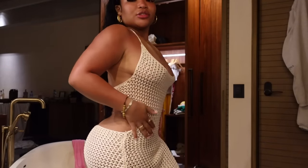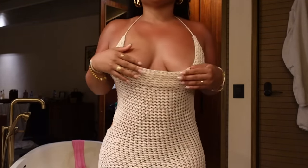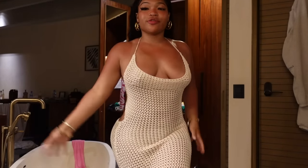But anyways, let me put this dress on because I got dinner reservations. And I'll check in with y'all once I get on my way there. And I'm going to show y'all a little bit of the night scene. So it's cute. Little dress I got on, super cute, and you know, just chill vibes.